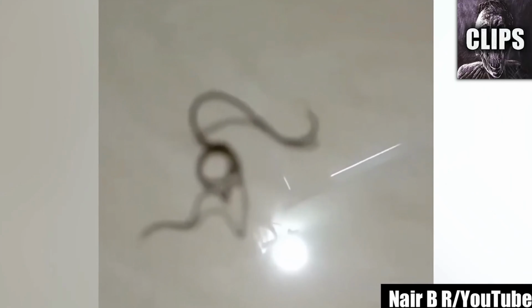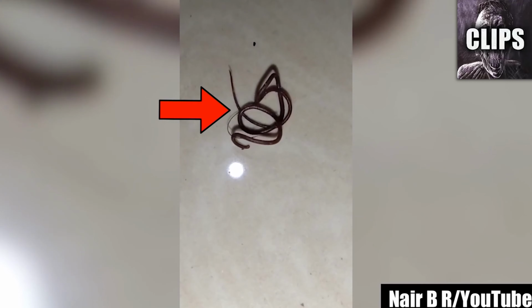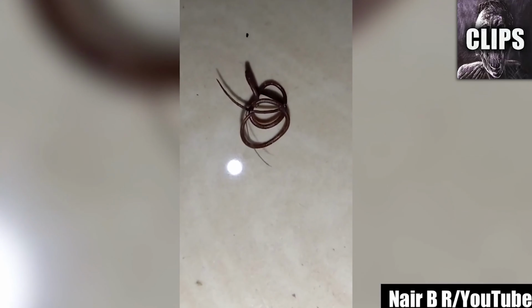What on earth is this creature? Nair BR writes of this bizarre sighting on camera. This strange creature got caught up in strong winds and his wife was cleaning when it blew into the house. I was thinking it might be a territorial dispute between two insects, but as it unravels at 2 minutes and 25 seconds, it looks like one big creepy squirming oddity.